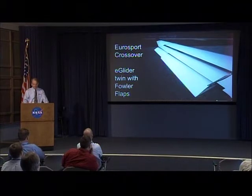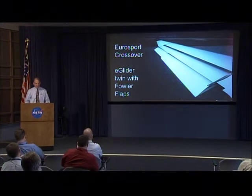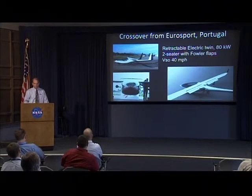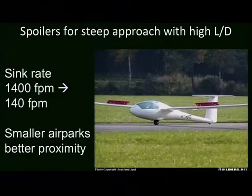Now, this is a very strange slide because it is a double-slotted flap on a motor glider. You don't see that much. Motor gliders don't worry about slow landing speed, but here's one from Portugal. Wonderful design. Two electric motors that fold away into the tail cone, retractable gear, a really slick airplane. They didn't quite make it to Oshkosh this year.